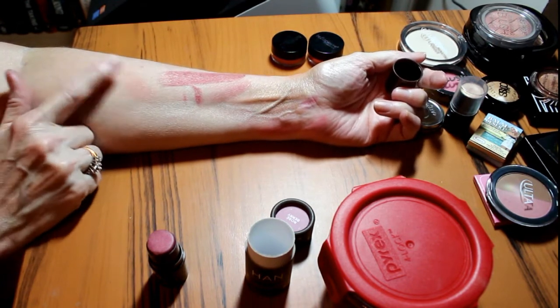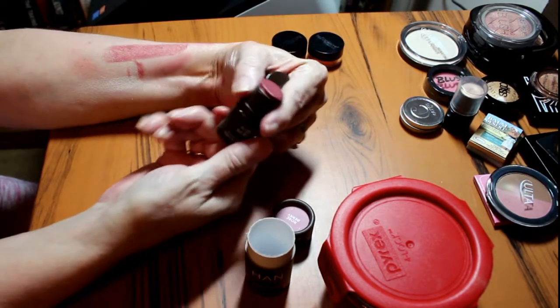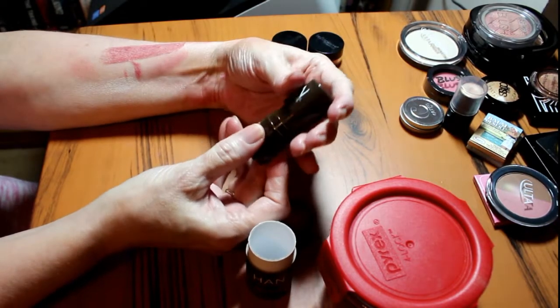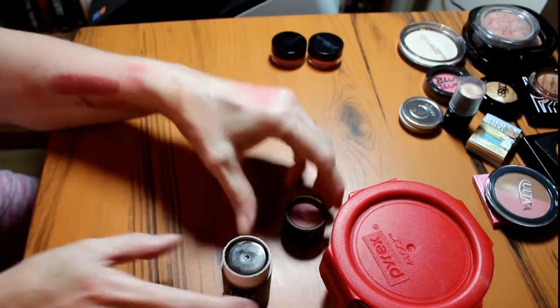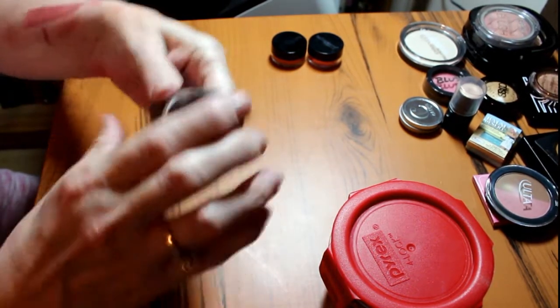So you can see that it makes a nice healthy glow, and it's Han, so it's all natural and cruelty free. So I'm going to keep that. Actually, I'll keep it in the box. It'll keep it more airtight.